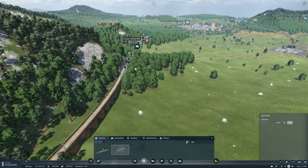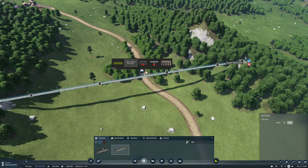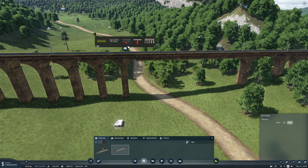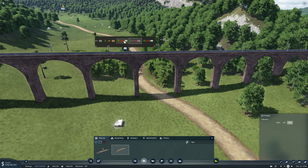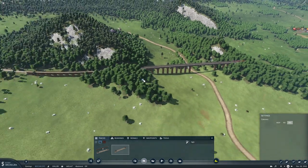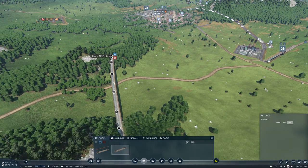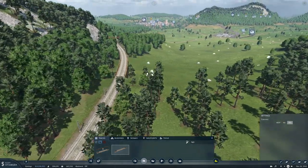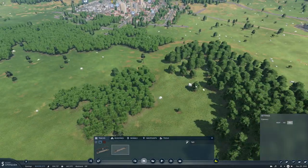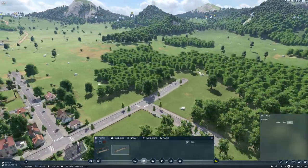Need to flatten a little bit there, but that's okay. And we'll go with the same kind of bridge again. Is that it? No. Is it? It's this one. I kind of like that. All right. Then we need to probably hug this down. Let's come down here and take a look. We're up here right now.